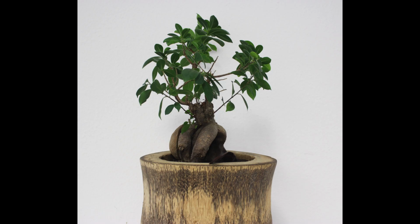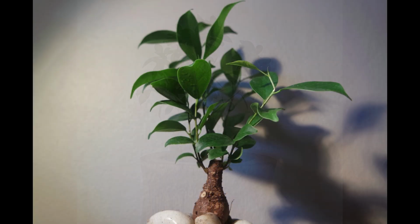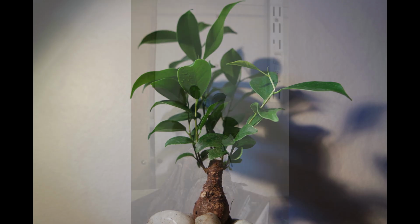Unlike Ficus carica, the Ficus benjamina does produce fruit. However, the fruit is notably different. It's going to be orange to red coloured in most cases, and be more spherical, and often somewhere between 2 and 2.5 centimeters, which is more or less about 1 inch in size.